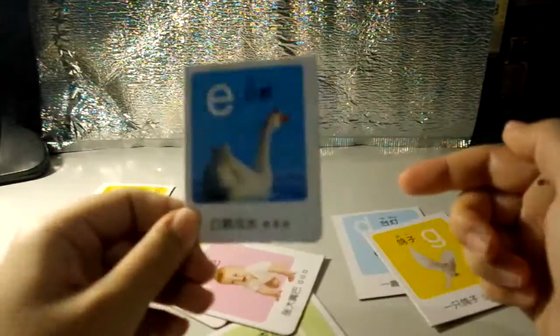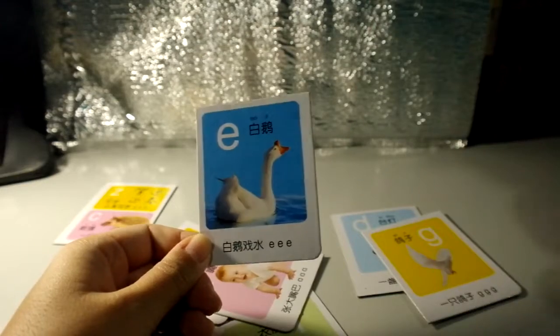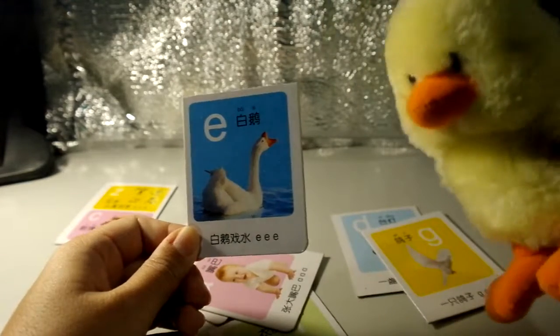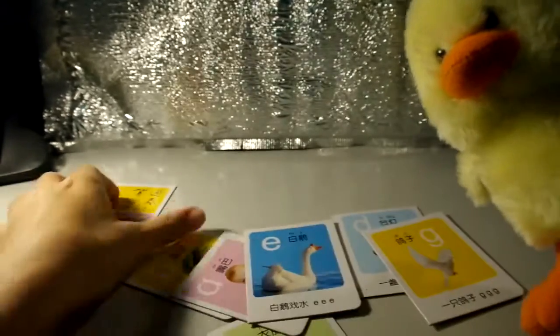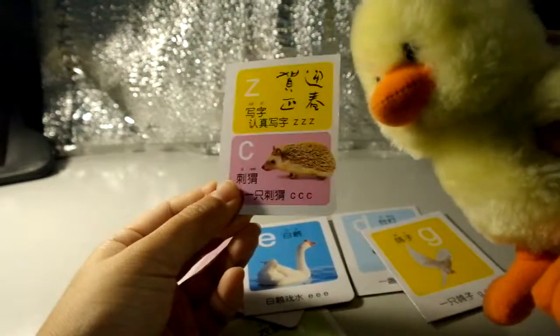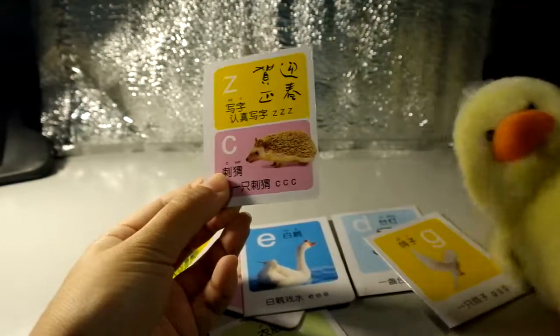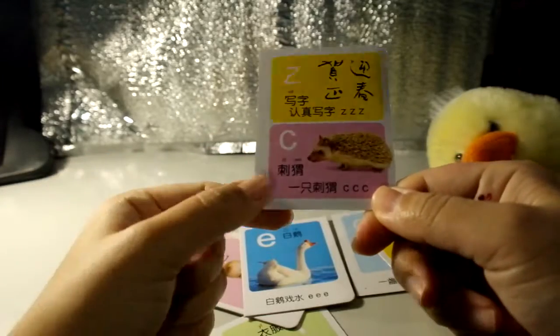Let's examine you. What's this one? What's this one, please? Right? And this one. What's it? What's it? 吃, right?